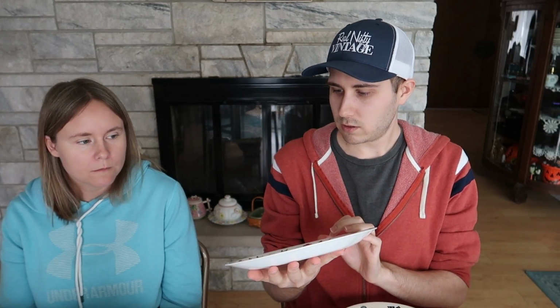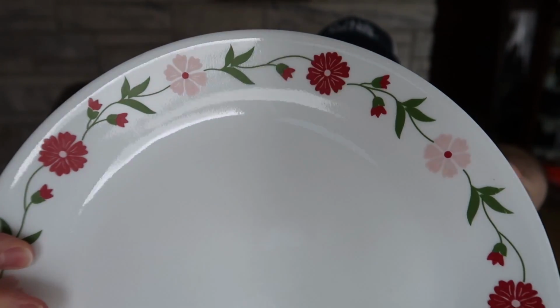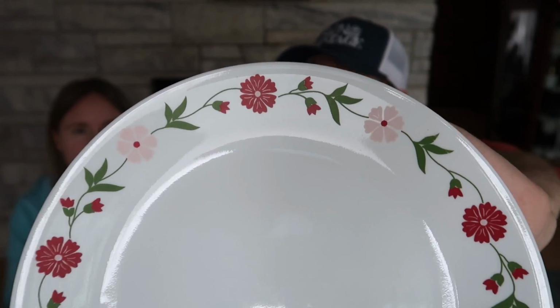This one, I don't think it's actually terribly old. I don't think it is either, but I like it. What's the name of this one? Pink and Red Flower. I don't remember. Is it Spring Pink or Pink? Spring Pink sounds a little familiar. So that's that one.